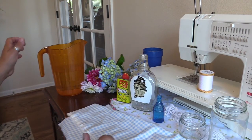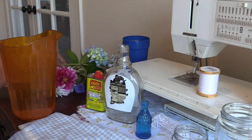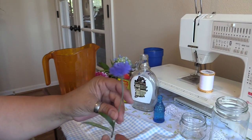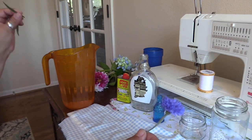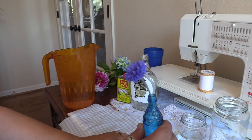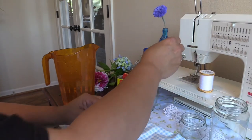And what I use that for, I've had it since before I had children. And I use that for little flowers like this cornflower or bachelor's button. And I just do that. And I have a little tiny vase with a little teeny tiny flower that will keep me happy.